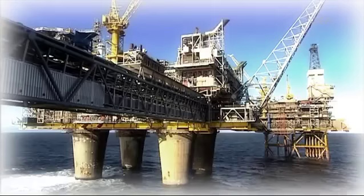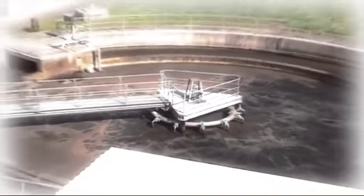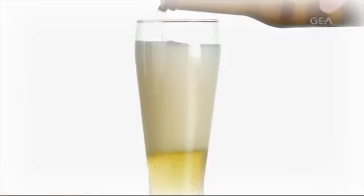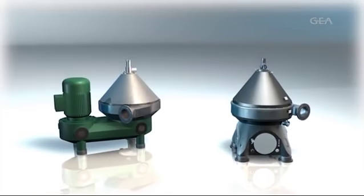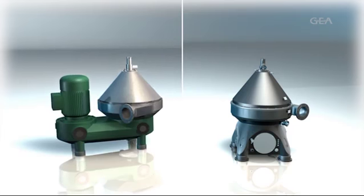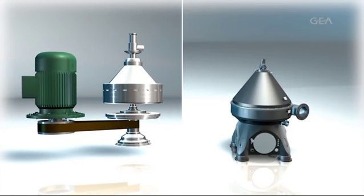Westphalia Separator offers no less than 2,500 different applications for separators and decanters. The drive technologies for high-performance centrifuges are as diverse as the separating technology tasks. A range of versions is available, from the belt drive through to the direct drive. The application is the most important factor.